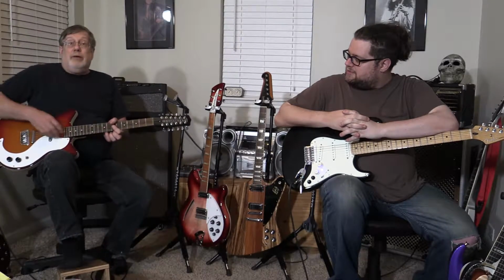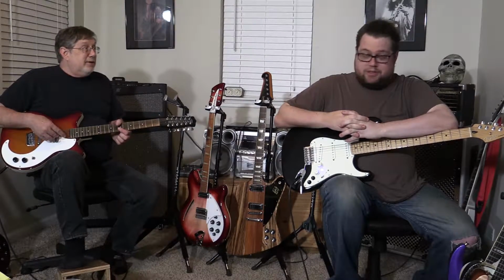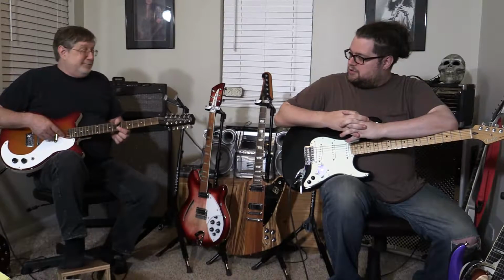Number 5 is a Danelectro 12-string. The good old Danelectro. Now my reason for picking this, I love the sound of the lipstick pickups. Truly unique sound. They really are. For those that haven't seen us do the review on it, check it out. It's a really awesome guitar.